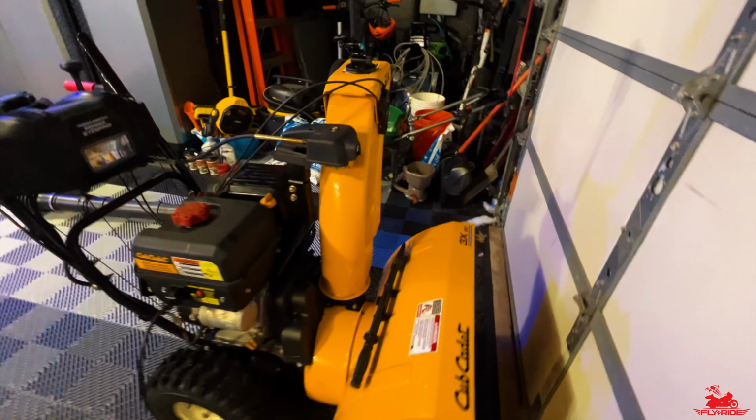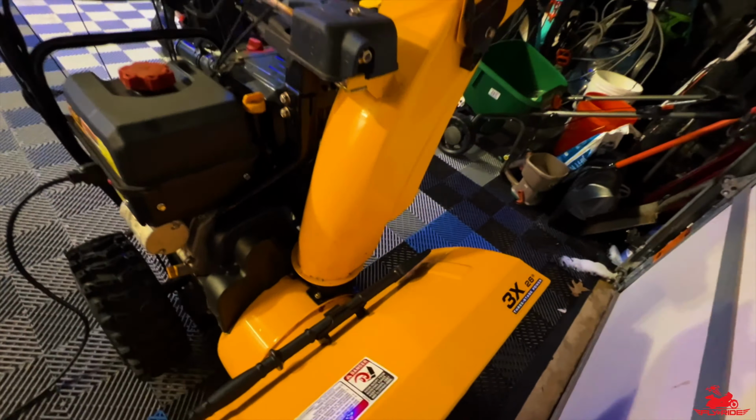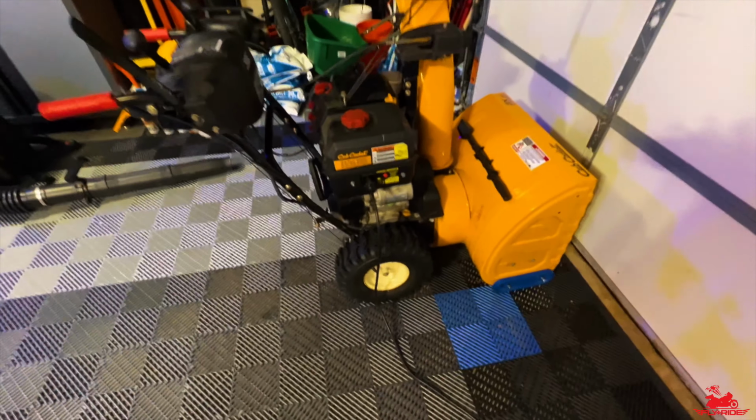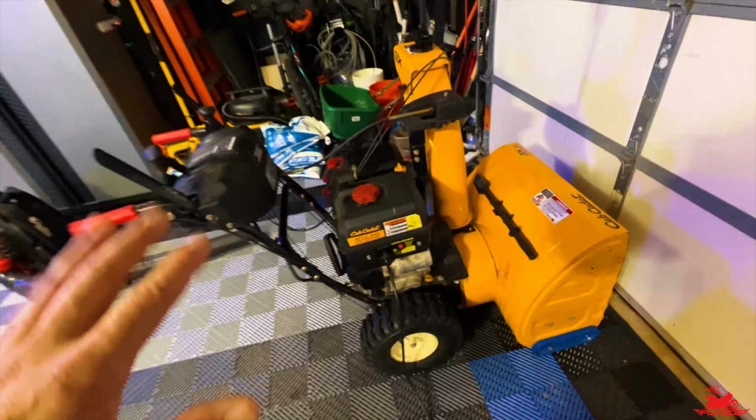I got it probably about, I don't know, maybe 2-3 years ago. And it's 26 inch, just the right amount of size for what I have to clean. So it's got an electric start, which actually works well. I'm going to show you that entire process here.